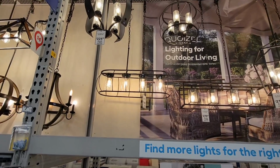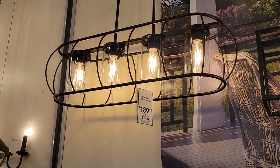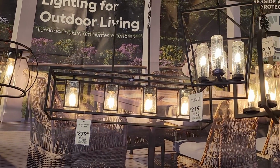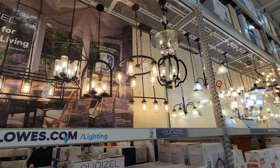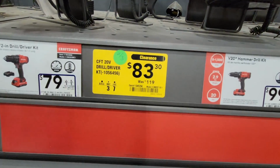I mean, look at these gorgeous outdoor lights. I am gravitating towards this one. I really like that one. Now, of course, we want some ceiling fans in our back with the lights, but, oh, I really like that. And you could probably use these indoor too. Now, of course, the outdoor lighting you can put indoor. Indoor, you can't always put outdoor.